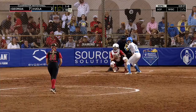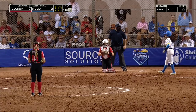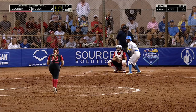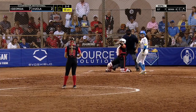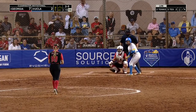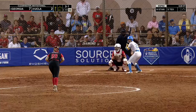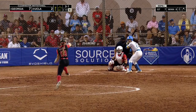Bruins down to their final out. Rio count. Have Maya Brady waiting on deck if Stevens can extend this game. A couple of homers in the earlier game today for Maya Brady against Florida State. It was so far in this one, 3-1 pitch. Bruins down to their final strike.